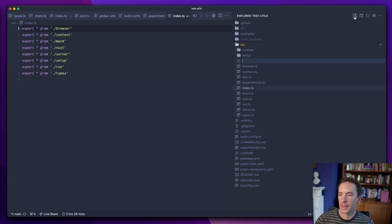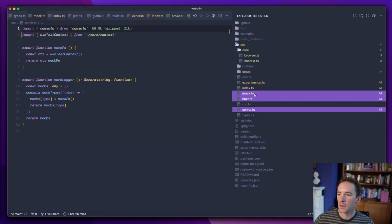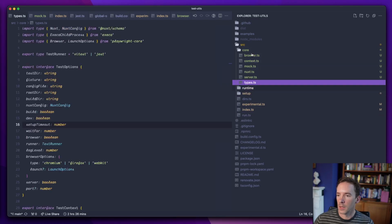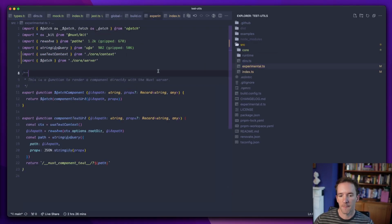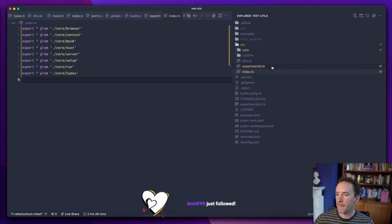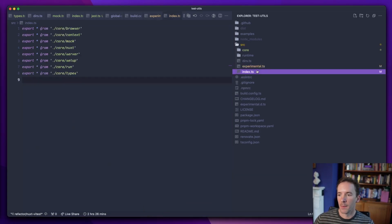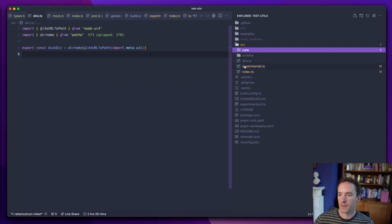So I think for a start, let's create a core folder and move browser context, mock nuxt server, and setup run and types into this core. Does can stay top level because it's more of a utility that's used elsewhere. And we're going to call this refactor nuxt-vitest. Okay. So we've got our experimental features, our core features, our directories. This actually seems like quite a safe change to make. Nothing else should be depending on it.